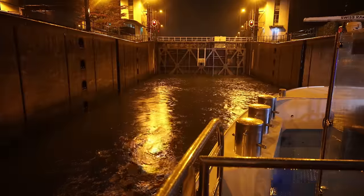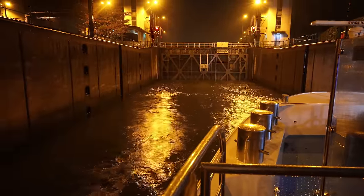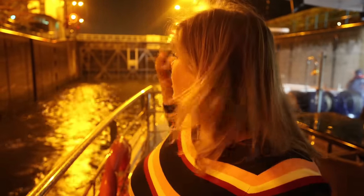We're in the locks of the river right now. So we've got walls on both sides of us, a gate in the front and a gate in the back. So we are in the middle right now, and they're raising the water level because the water on this side of the lock is lower than on that side of the lock. So they're raising us up to be even with that water level, and then this gate's gonna open and we sail through. That's cool. This is not something you experience very often.